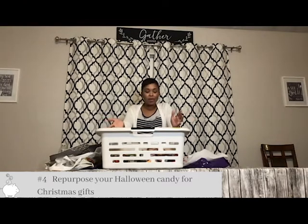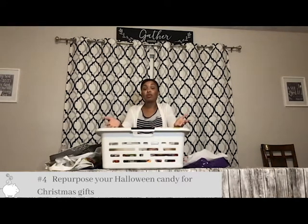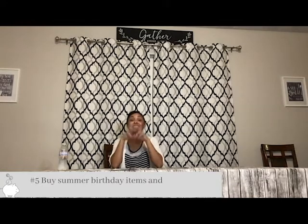And so using the candy that you find on sale, or if you set aside candy or you have candy left over, it's going to save you money because you can get some really cute tumblers that are Christmas themed from the dollar store or the craft store, or you can have your kids make one for their teacher and fill it with candy and some gift cards for them, and there you go, there's your teacher gift. Super affordable.